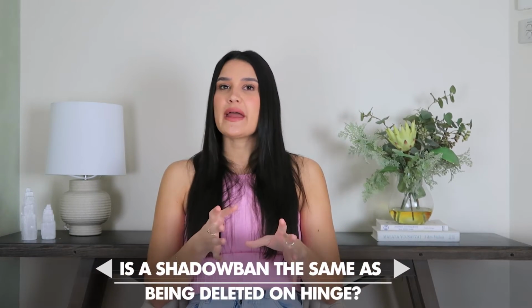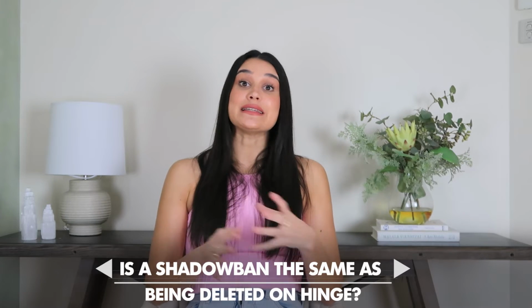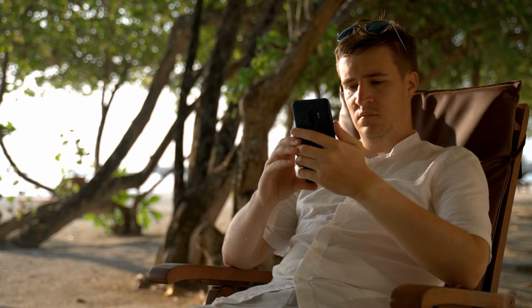Let's talk shadow banning, and is it the same as being deleted on Hinge? Now, if you've been hit with a Hinge ban, you'll definitely know about it. You're going to get nowhere when you open the app. A shadow ban is a different story altogether. It's like getting gaslighted by your own dating app.